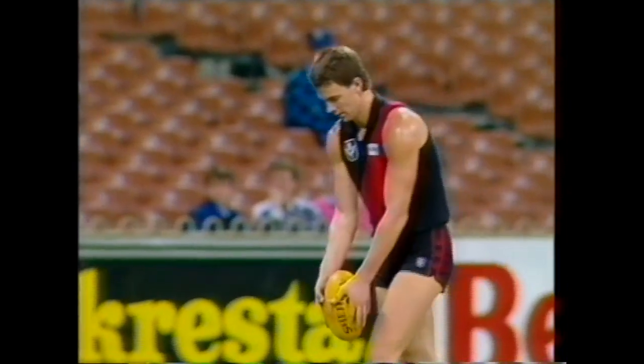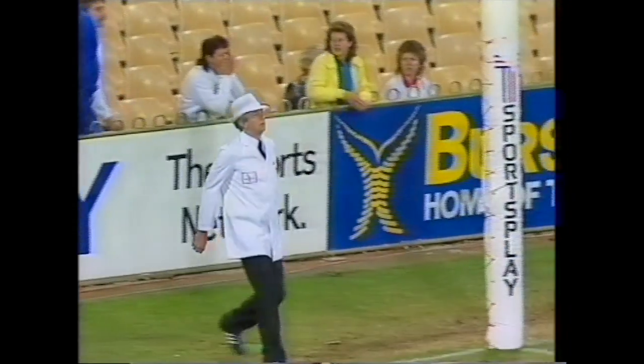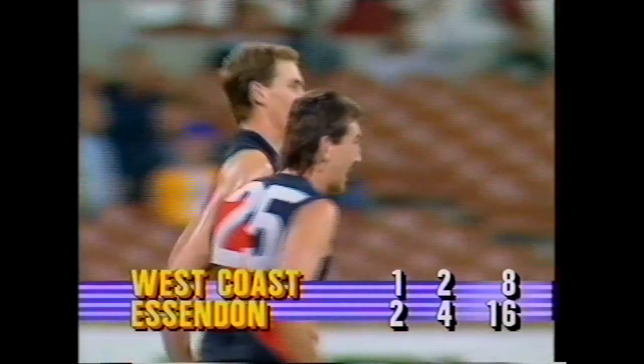As the player's in the act of kicking, it alters the kick, and sometimes umpires just give it to the game. Here's Salmon. He puts it through. The second goal is on the board for Essendon. They're 2-4. They lead the Eagles 1-2.